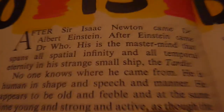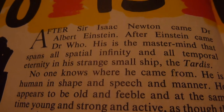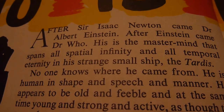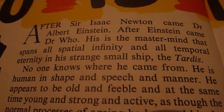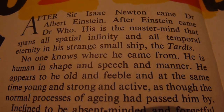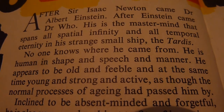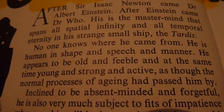So what have we got? After Sir Isaac Newton came Dr. Albert Einstein. After Einstein came Doctor Who. He is the mastermind that spans all spatial infinity and all temporal eternity in his strange small ship, the TARDIS. No one knows where he came from. He is human in shape and speech and manner. He appears to be old and feeble, and at the same time young and strong and active, as though the normal process of aging has passed him by. Inclined to be absent-minded and forgetful, he's also very much, yeah, you get the general idea. Basically telling you about his personality. I'm not sure they tell you much about his actual past.